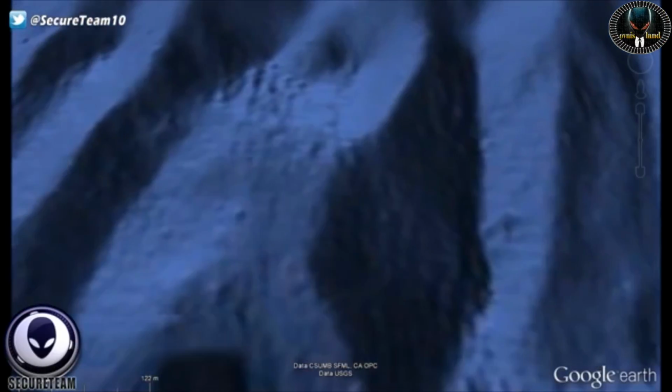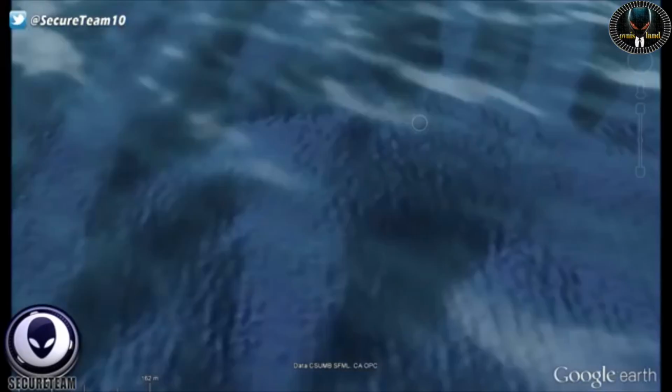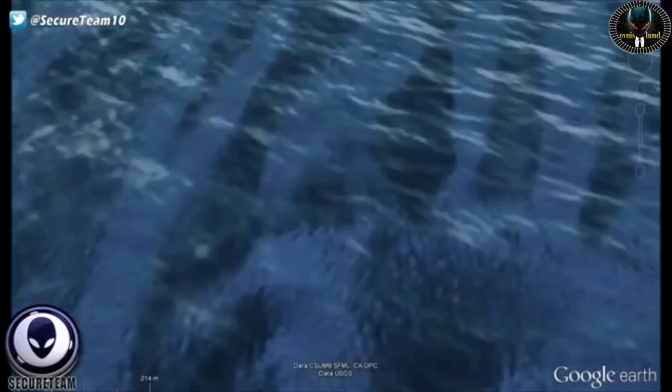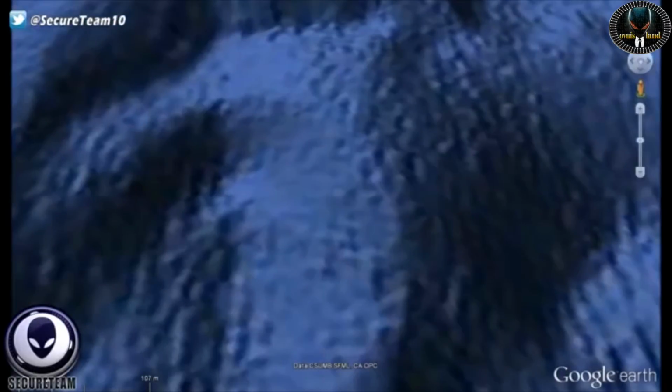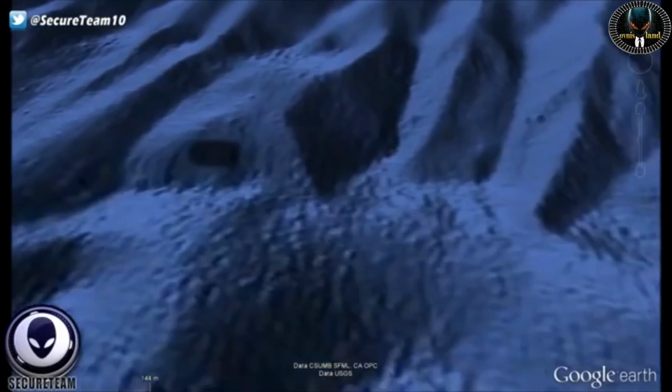Definitely looks like an opening to some sort of underwater base or hangar. It's times like this where you wish you were a professional scuba diver and you had the means to go down there and investigate these things. So hopefully, as ufology gets more and more popular and into the mainstream, we will be able to make some connections with people who can go and do it and bring back their findings to us.